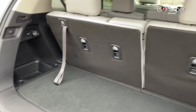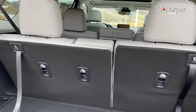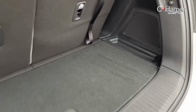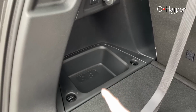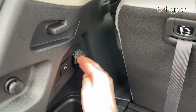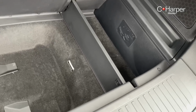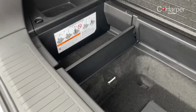Taking a look at the back here, as you can see, we have our 3 rows of seats folded up, and we still have a nice amount of storage space in here. We have our Bose subwoofer to the right, and a little more storage here to the left, along with a 12-volt outlet. Underneath, we have a very deep storage space in this vehicle, and under that is our spare tire as well. So you do get that even with this Elite trim.